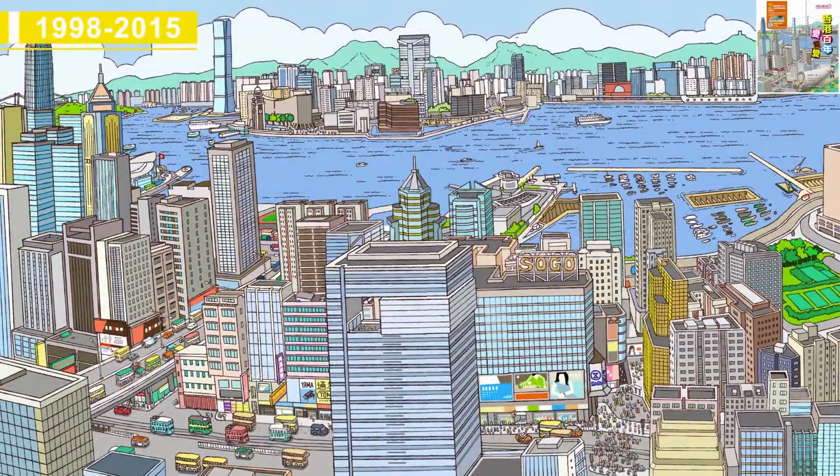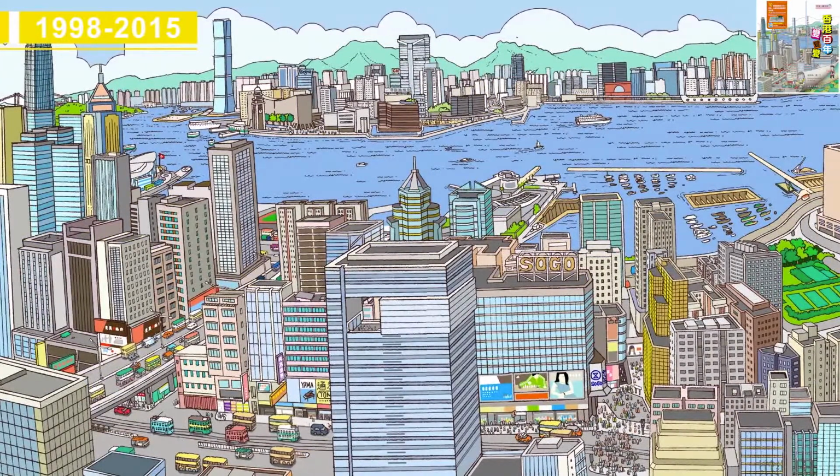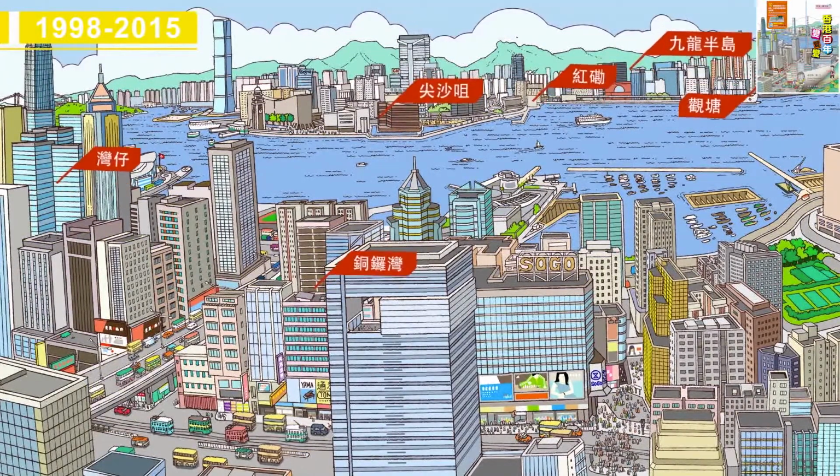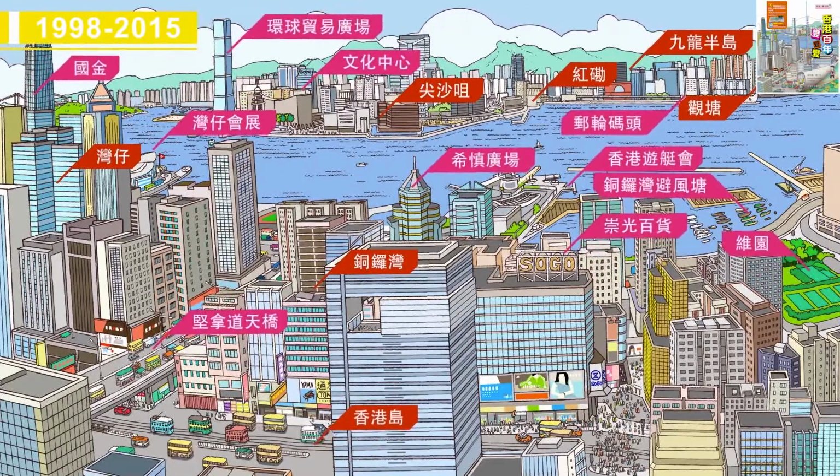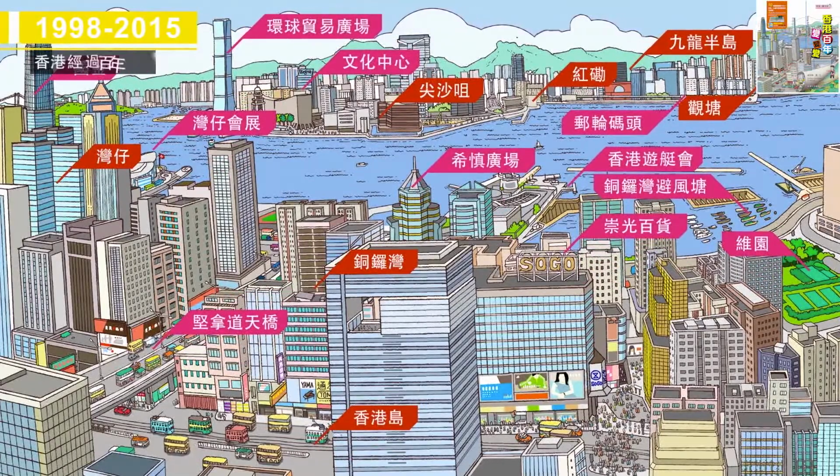Now this is how Hong Kong looks nowadays. It is a busy city with lots of people and traffic. Did you notice the many changes that happened during these 200 years?